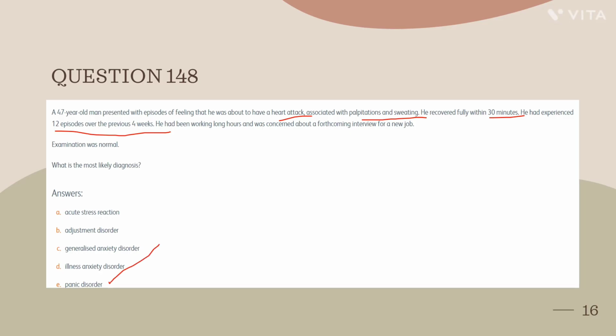Other options are acute stress reaction. That does not explain the repetitive symptoms, right? Adjustment disorder is when the patient is not able to accept some event that has occurred in his life or in his close one's life. That is not the case here. Generalized anxiety disorder, illness anxiety disorder. Illness anxiety disorder is when the patient is concerned that he may have a disease, despite many of them telling him that he doesn't have the disease. So here it is panic disorder, panic attack.